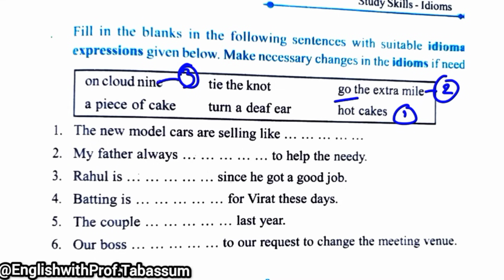This one. Then batting is dash for Virat these days. Batting is a piece of cake. So this is number 4. Then the couple dash last year. The couple tied the knot last year. So tie the knot will become tied the knot. Okay. So this is number 5.